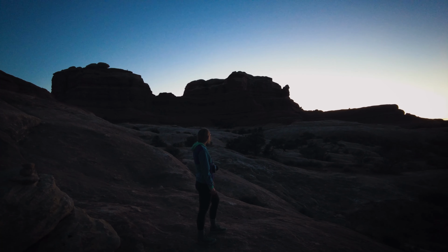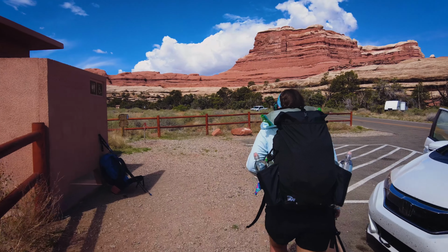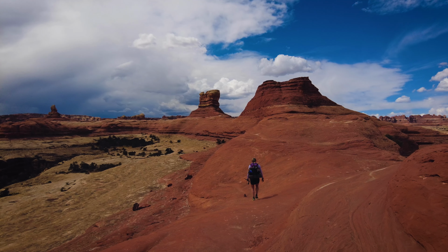The next morning, we consulted with the rangers and decided to adjust our plans for hiking in Salt Creek Canyon. There was rain coming and we didn't want to be stuck in the canyon in case it got bad. Flash flooding is definitely a thing in this area, and when it thunderstorms, it can bring a lot of rain.